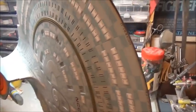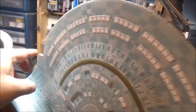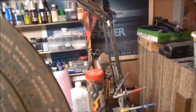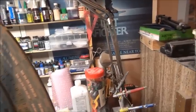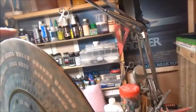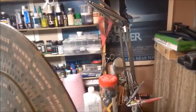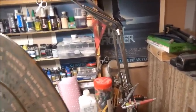Now, what I need to do before I can sign off on it completely is finish painting and cleaning up around the impulse engines, and like I said, this rim again. Then I need to hook it up to power so I can see just how badly some of these light leaks need to be patched, and then hit that with a top coat, and it will be done.